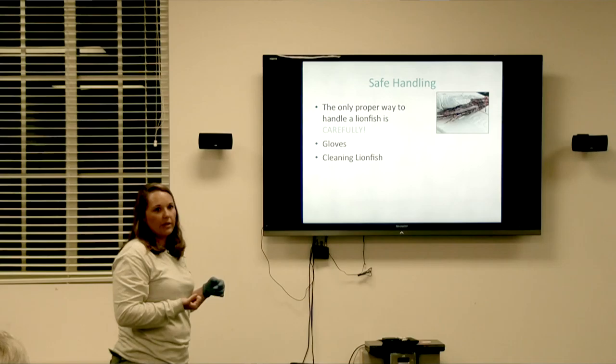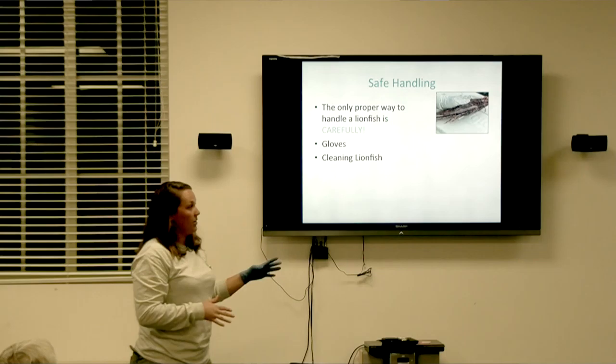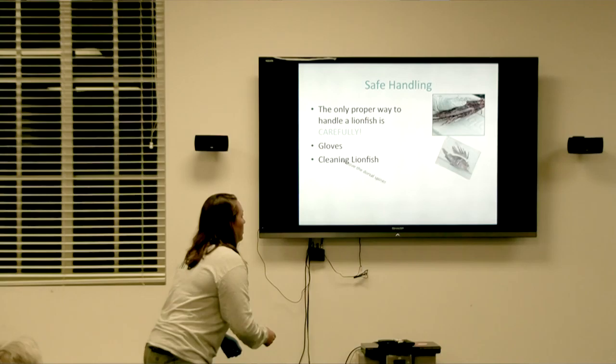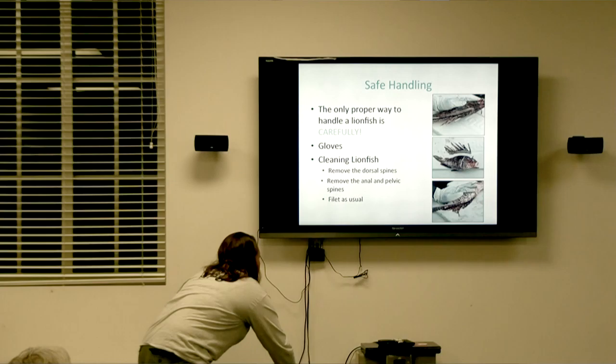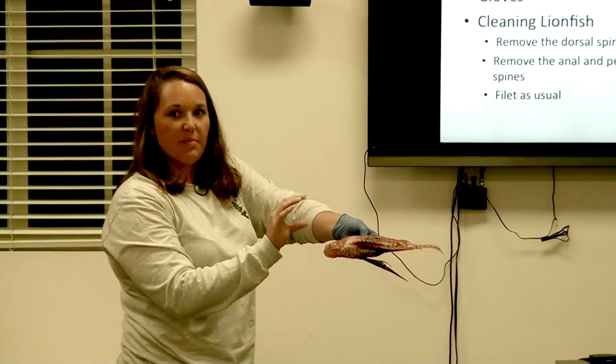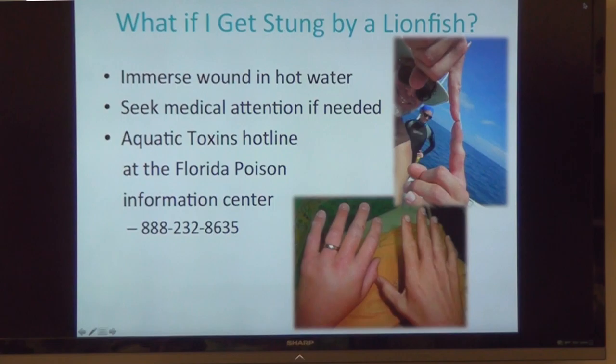Safe handling of the fish. Always be careful. As I said, there are the five underneath that people forget about, and that's when you can cause problems. Wear gloves. Cut the spines off. If you're at all worried about the envenomation, cut the spines off. You can do that with scissors, a knife, or shears. We have shears at the park when we cut them off. Remove the dorsal spines, then don't forget the pelvic and anal spines, and then you can flay them. The only thing you'd have to worry about after that is just the face right here. It's hard and spiky. They're not venomous there, it's just hard, and you can scrape your hand on it.